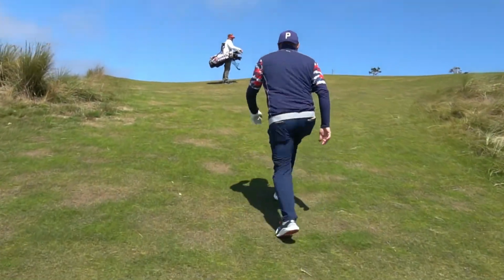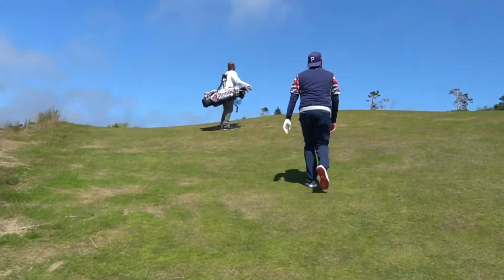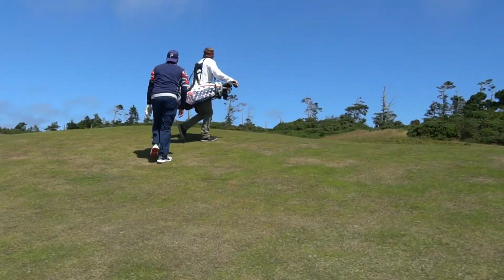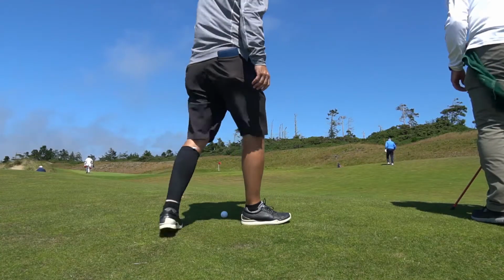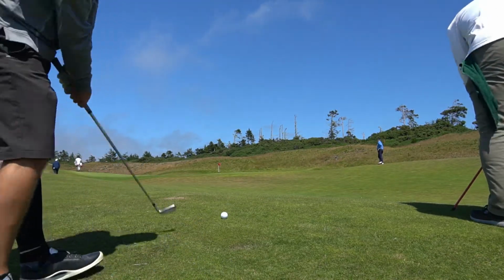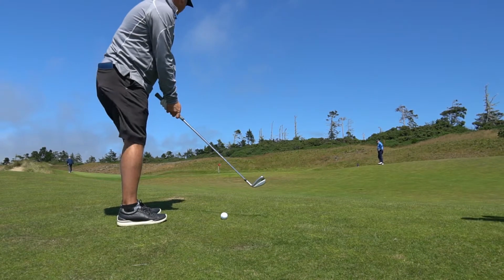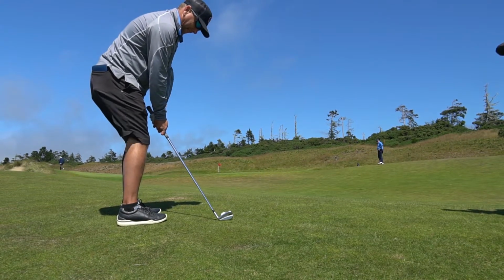There's Captain Taylor climbing the hill, the slope to number 1 green. And here in a second, you'll see where my ball's at. There we are. So you see my leg there. I hurt my calf like 5.5 weeks before the trip. Thought I wasn't gonna be able to go on the trip, but luckily it healed up good enough for me to be able to walk.